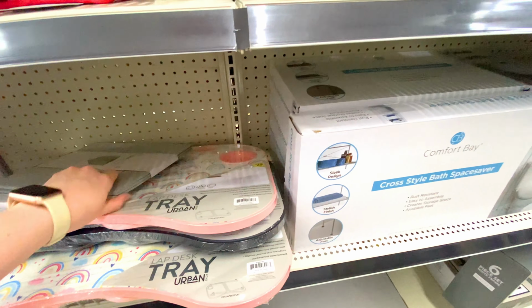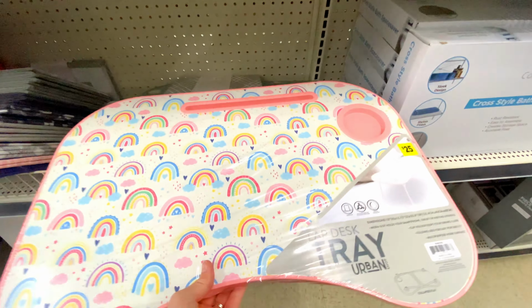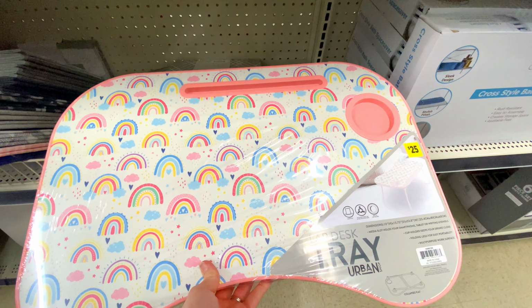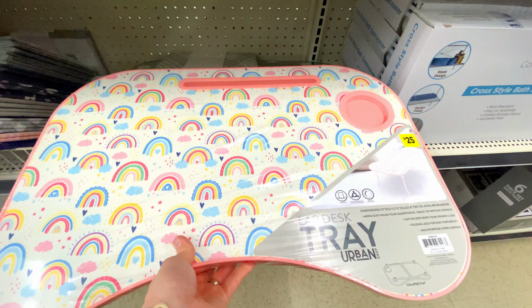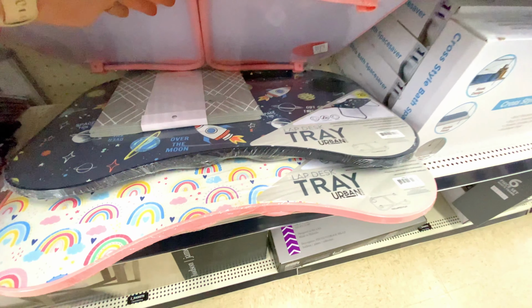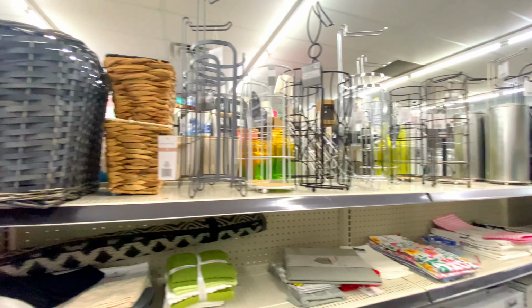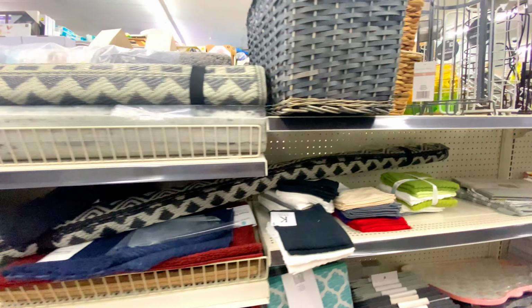Okay, but what I thought was super interesting is this tray right here for kids. They have two different designs. They have this rainbow, and they have one in the back for boys that I will show you in just a minute, but they are $25. Yeah, so they have the rainbow and the spaceship one. Super cute, $25 for kids.